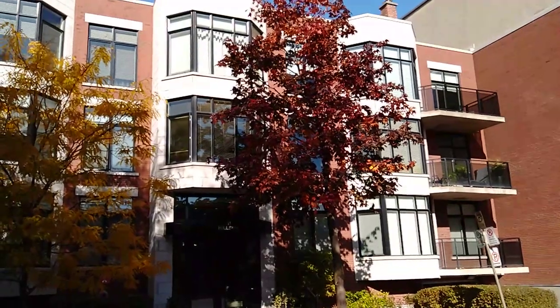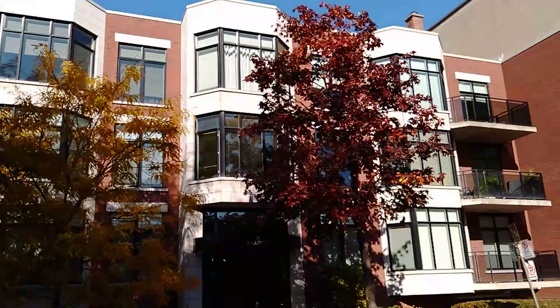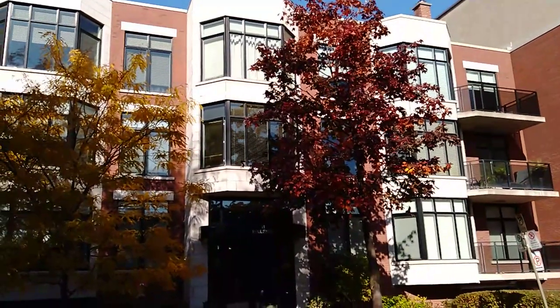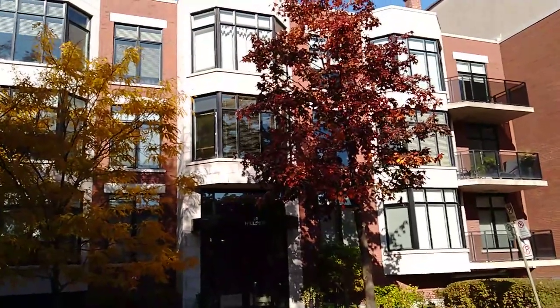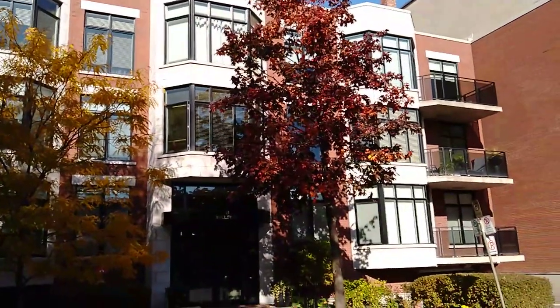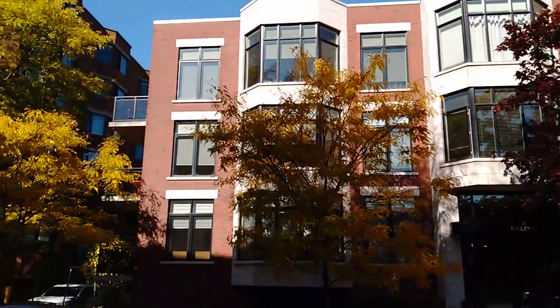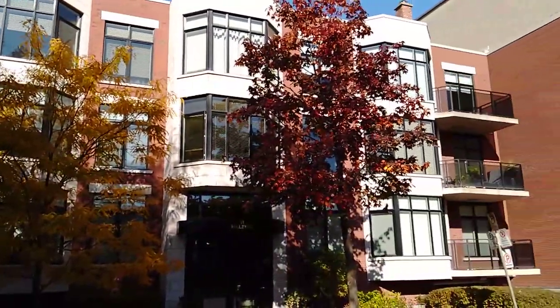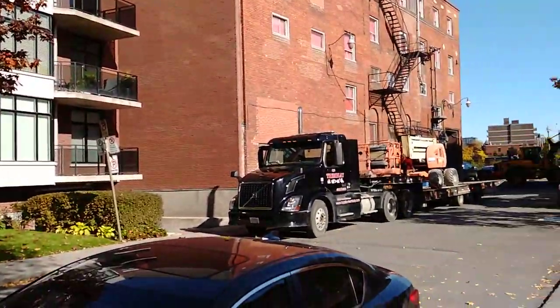Hey guys, so some of you were asking why I use a bicycle for my window cleaning business, and why I use a funny little bicycle trailer instead of a work van or a work truck. So here I'm doing this building. It's all the way around, so it is four sides of this building. I'm doing window cleaning, and I'll show you the parking situation here.